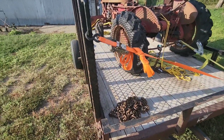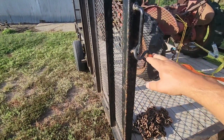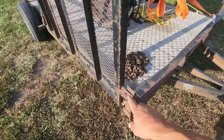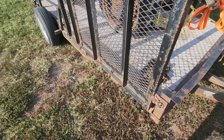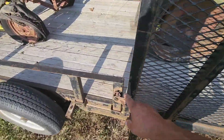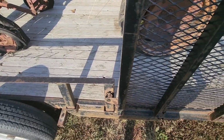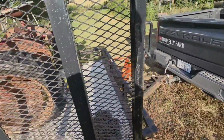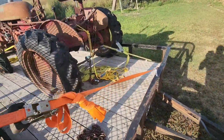I figured out that I needed to ratchet strap this ramp up because of the sketchy work that somebody did on this trailer before. The connection there comes apart, so we're at risk of this thing falling down, going down the road. So we need to get that fixed soon.